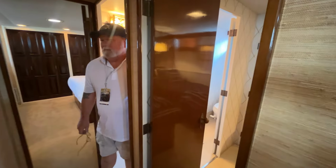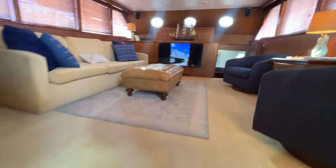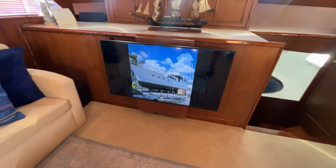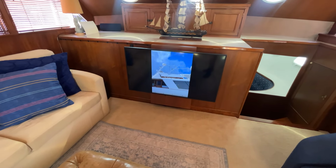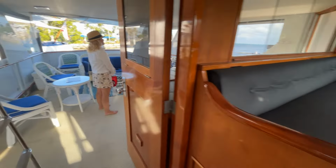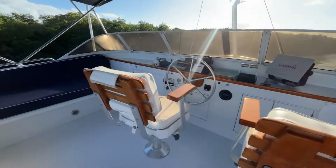So cool. Let's go up on the flybridge real quick. Can we do that? Yeah. Cool. Go ahead. These railings. And I point out, there's a video running on the TV with a slideshow. With any luck, I'm going to be writing a feature about this boat, so I'll include some of these photos of the restoration. Cool. Let's go check out the flybridge. I got like 365 photos. Oh, awesome.